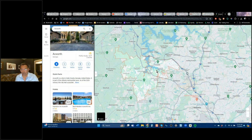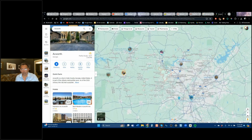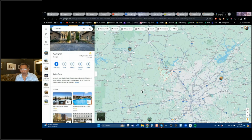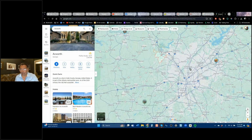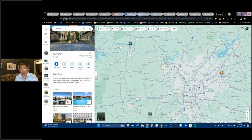Okay, this little section. And I'm going to back out, and that's 2 miles. So 2. This right here, maybe a little bit tighter. This big section here is a 15-mile radius. And Ackworth's right here. So you see all these little towns here, all these towns. And then this big town, what is this? Is this Decatur? I don't even know, but I'm going to guess there's 500,000 people in this 15-mile radius that don't live in Ackworth.